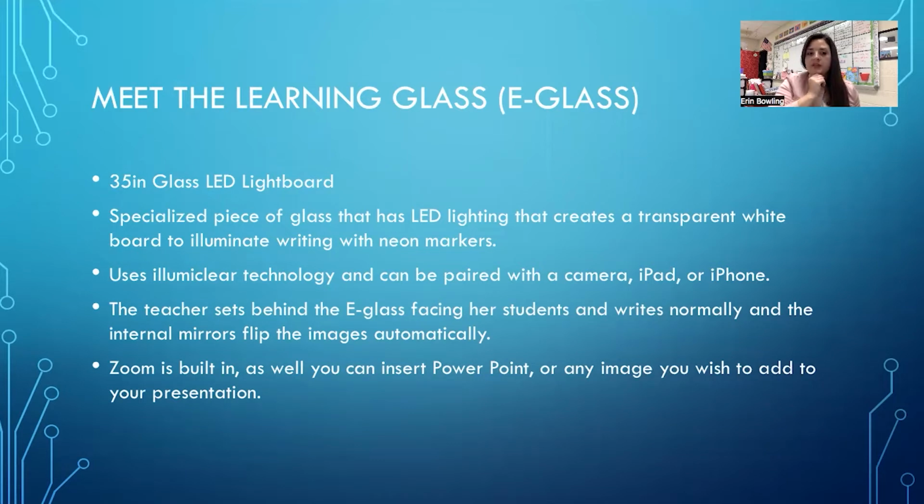It's a 35-inch piece of LED glass, a light board. It's a specialized piece of LED lighting. It creates a transparent whiteboard that illuminates writing with neon markers. It's called IllumiClear technology. It can be set up with a camera, iPad, iPhone. I had to have the latest MacBook, the latest processing system with that. The teacher sits behind the e-glass facing her students and writes normally, and then the internal mirrors flip the images automatically. So Zoom is built in.